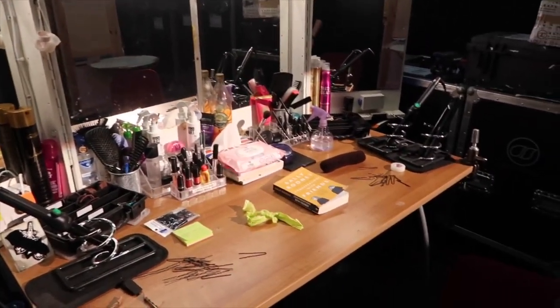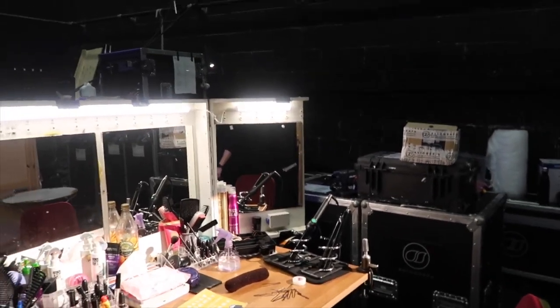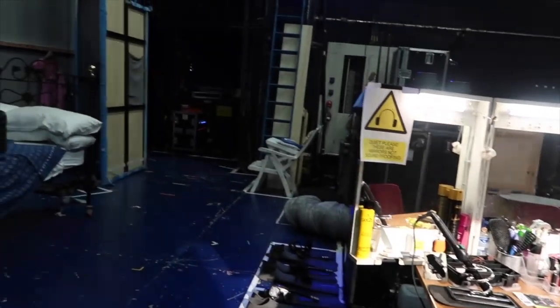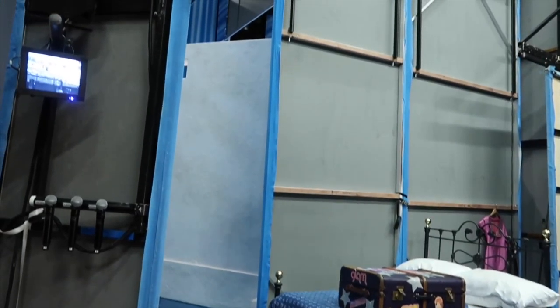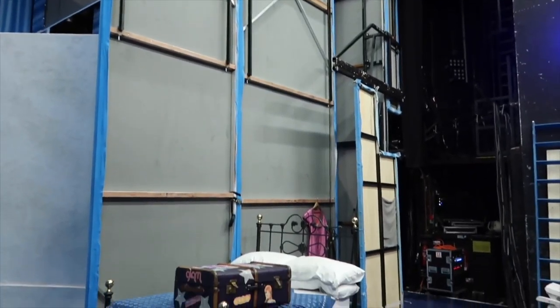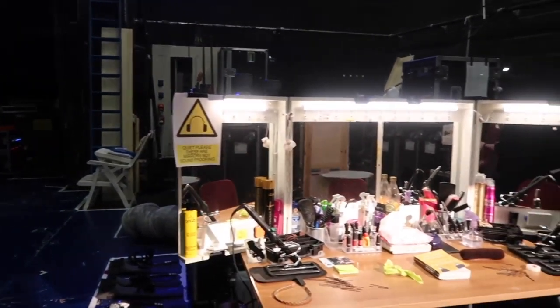There's a lot of stuff. So we have three touring wardrobe staff, and then they have six dressers in every venue. Every week or every move, every venue we get to, they have to go through all the cue sheets with their six dressers and teach them the parts.